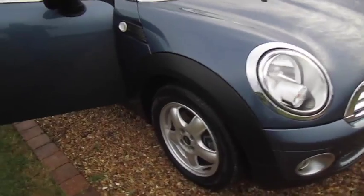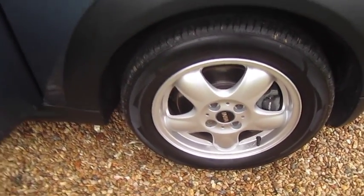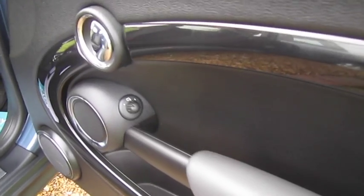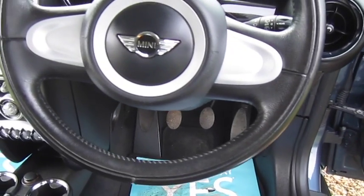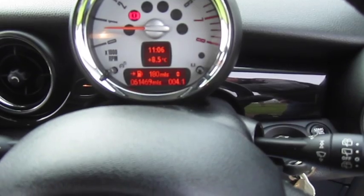Pepper pack means you also get these 15-inch rotator spoke alloy wheels. Inside it has the optional piano black interior trim. Electric wing mirrors are standard. Pepper pack means you also get the leather steering wheel. Car's covered just over 61,000 miles.